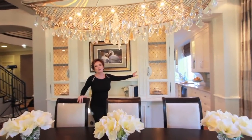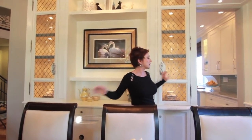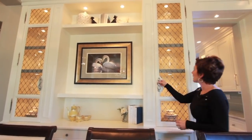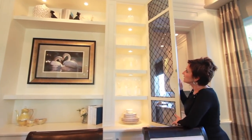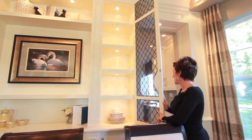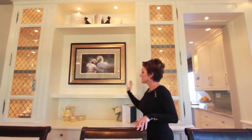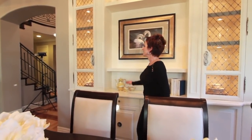And then this is how the built-in turned out. As I mentioned before, we did put in this beautiful mesh in the doors. Wonderful hardware. And each one of these shelves lights up individually. So it's just such a pretty effect. And in here, this is our client's grandmother's teapot. So we use that so she could enjoy that.